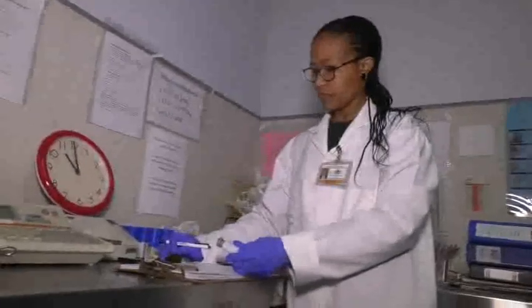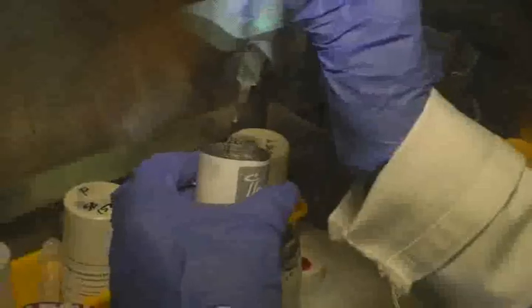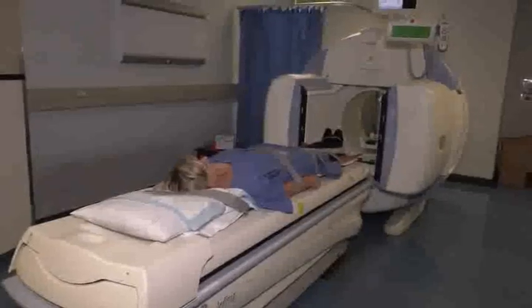When preparing the solutions of radioactive material, they calculate the dose according to the procedure guideline. For example, a child will get a small dose based on his or her weight. Nuclear medicine radiographers are also responsible for preparing the patient for therapy.